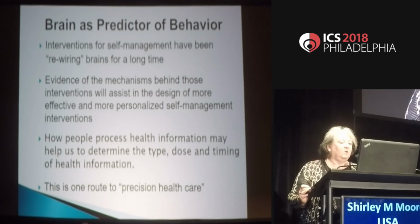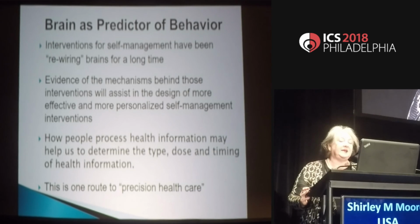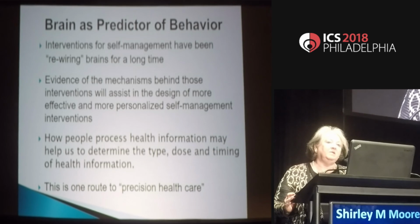All right. We think this is one route to precision healthcare. I noticed the person before me ended with the need to tailor, and I think this is one step to an important big step moving toward actually tailoring information for self-care.